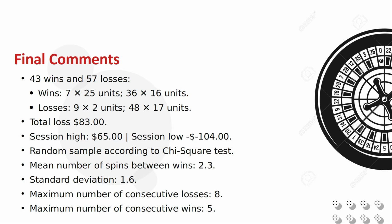We got 7, 25-unit wins which was 9 fewer than expected, 36, 16-unit wins which was 9 more than expected, 9, 2-unit losses which was 3 fewer than expected, and finally 48, 17-unit whacks which was 3 fewer than expected.